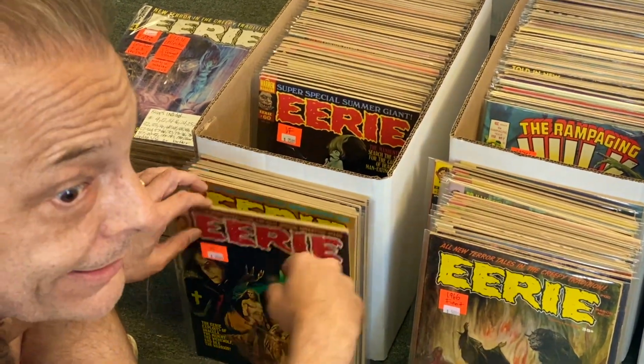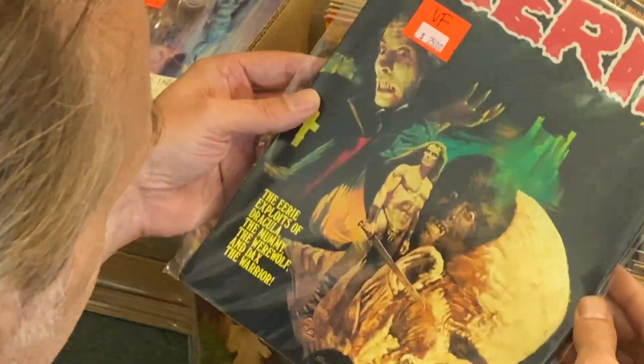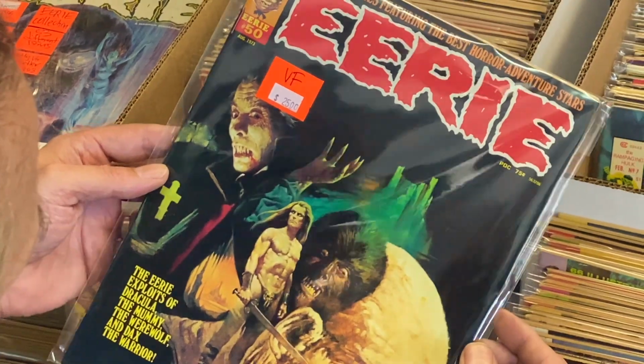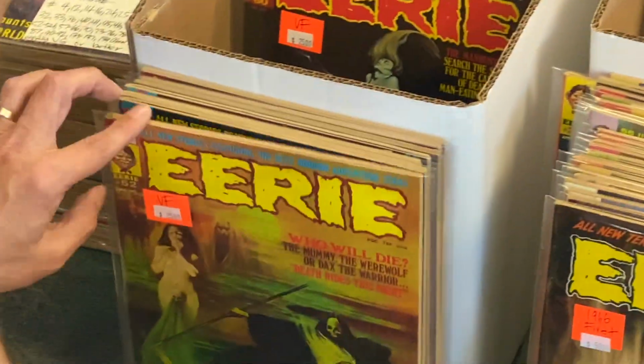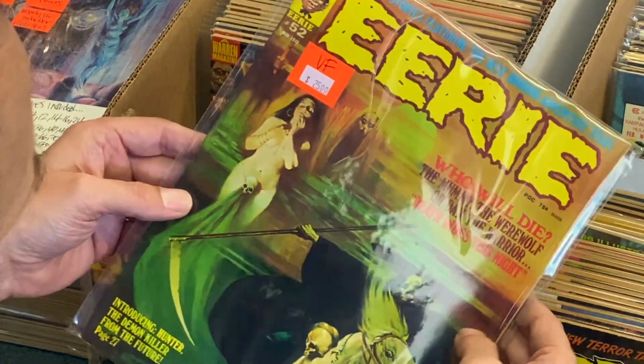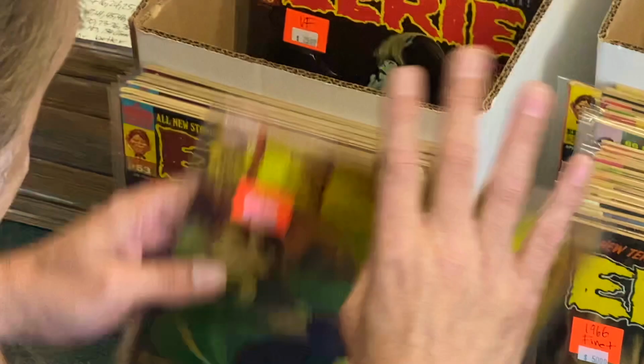I read it. Wasn't very good. Hey, man. Yeah. Beautiful. It's got Wolfman, Mummy. Oh, man. Dax the Warrior. San Julian. Another San Julian. Boy, that guy's good. He's kind of like Alex Rassish, because I think he used photographic references. It's a dirty secret. Everyone does it.